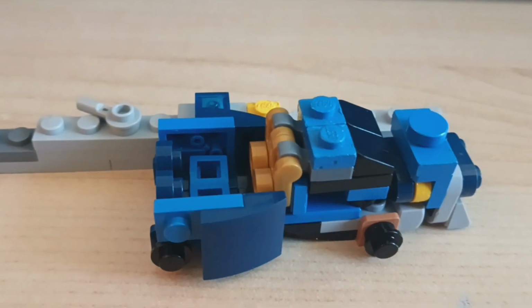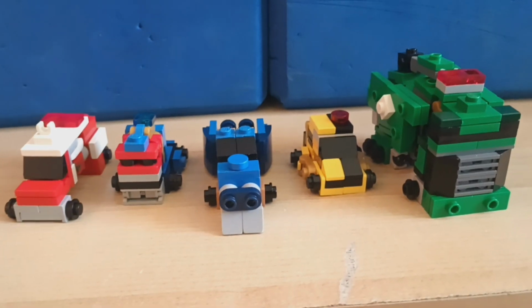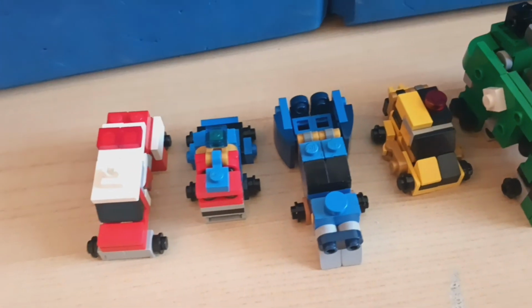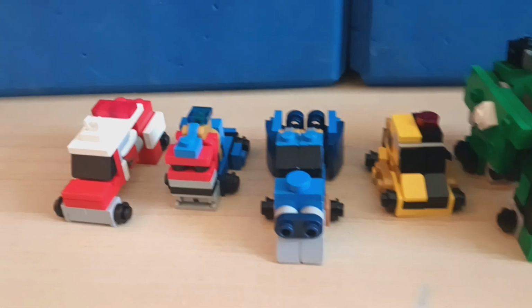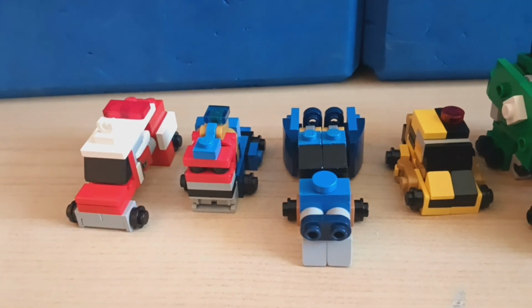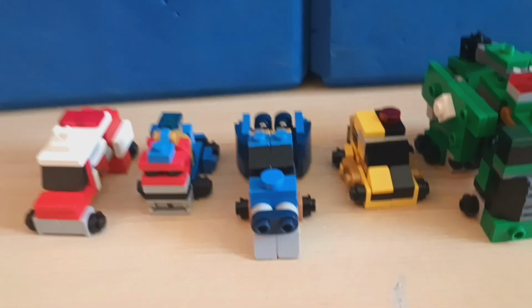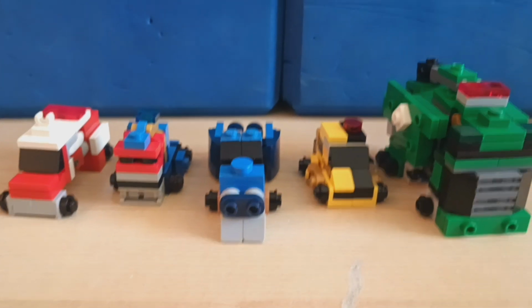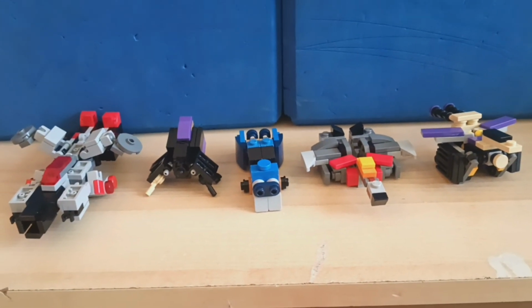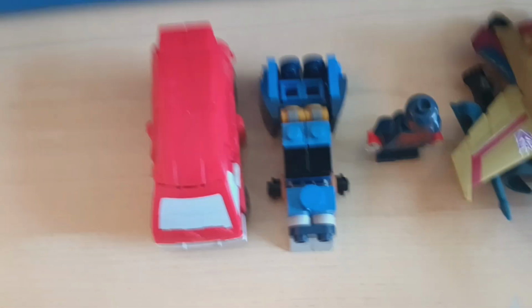This vehicle mode is 8.5 studs long and about 4 studs wide. Here's Sentinel next to the Autobots, and as you can see, this is a pretty weird scale. Somehow a pickup truck is longer than an actual full-size truck, but that's just because of how Optimus Prime's vehicle mode is very badly underscaled. It should be much larger, but due to how his robot mode has to be height-wise, it has to be that short and small. And basically Bulkhead and Sentinel Prime are about the same length, but overall Bulkhead is bigger. Here is Sentinel Prime next to the Decepticons, and sadly Lugnut has died. And here are the rest of the comparisons, and he is actually just as long as Ironhide's vehicle mode.